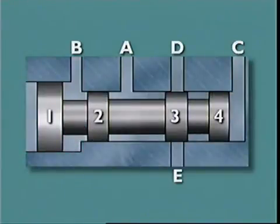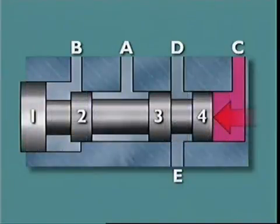Alternatively, the valve could be moved by admitting fluid at port C. In both cases, the valve movement allows previously blocked fluid at D to flow between lands 3 and 4. It exhausts at E or passes to some other part of the system.